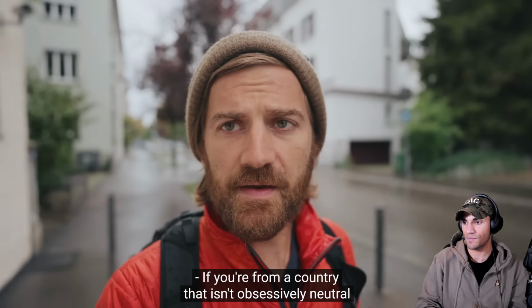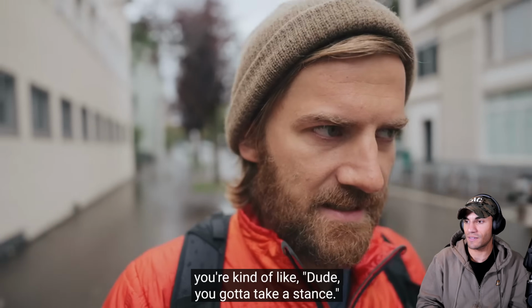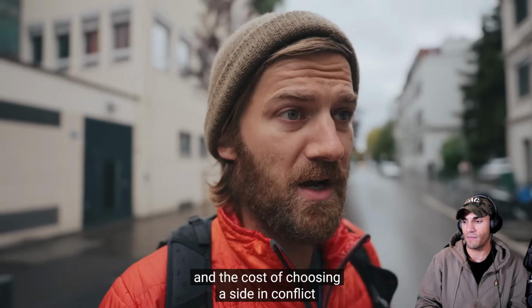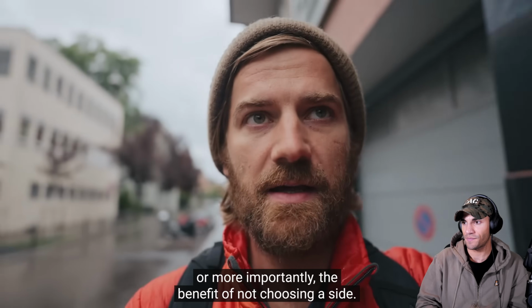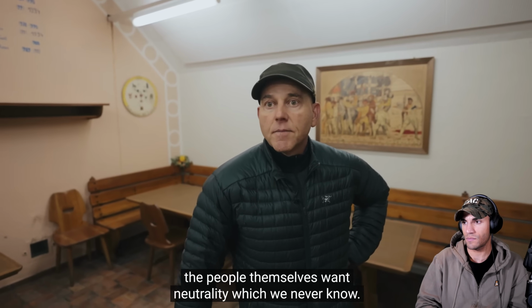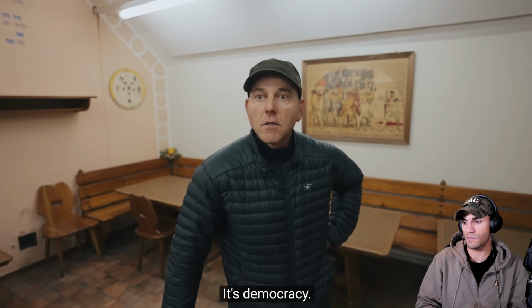If you're from a country that isn't obsessively neutral, you're kind of like, dude, you got to take a side. But here, they think differently about the right side and the cost of choosing a side in conflict, or more importantly, the benefit of not choosing a side. I think the Swiss, the people themselves, want neutrality, but we never know. I mean, you know, the majority rules. You know, it's democracy.